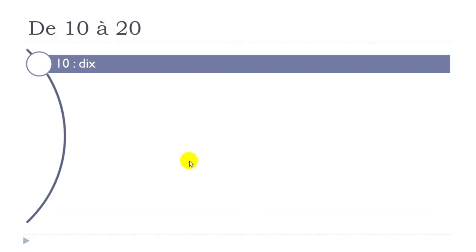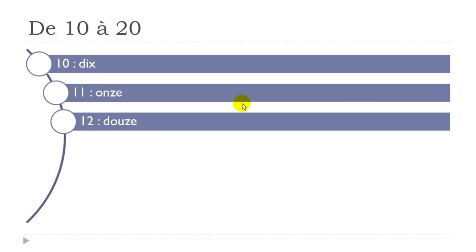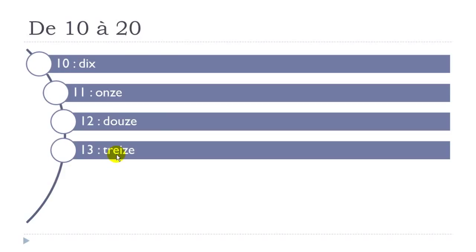Dix. Remember, final X here is pronounced like S. Dix, dix. Then onze. O plus N give you the sound on, onze, onze. Final E doesn't exist phonetically. Douze, douze. O and U together give you the sound OO, and then Z, douze. Then, if you combine this E and I, you get the sound E, really open. Treize, treize. Final E, as usual, not pronounced. Treize, treize.